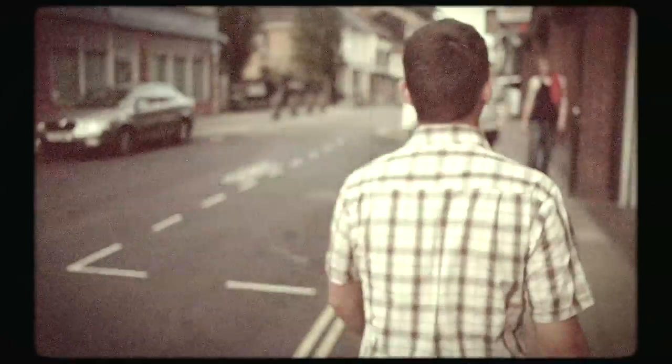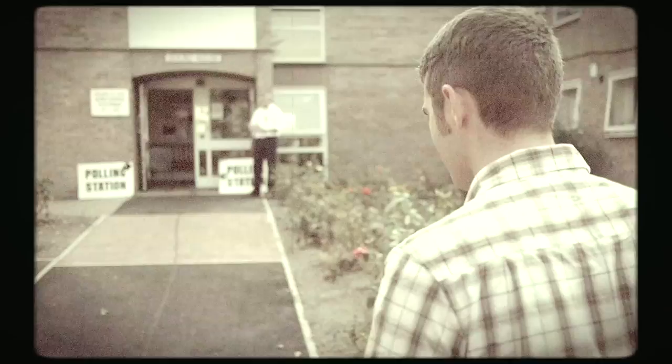Now, you can contact your local council any time to register, but one thing is absolutely certain. You will not be able to vote if you haven't registered to do so. You can't just show up on the day.